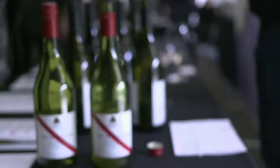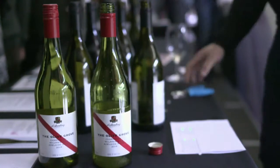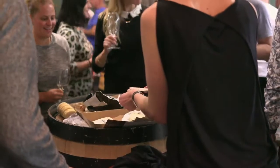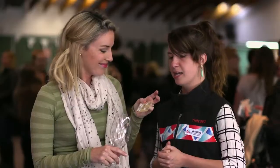It's the third year of the High Country Wine and Cheese Festival, and we've got heaps of different wineries here, boutique, unique, things like that as well. And then we've got heaps of cheese tasting as well. So with your tasting card, it's free entry and then $10 for the tasting card. You've got 12 wine and cheese tastings in there.